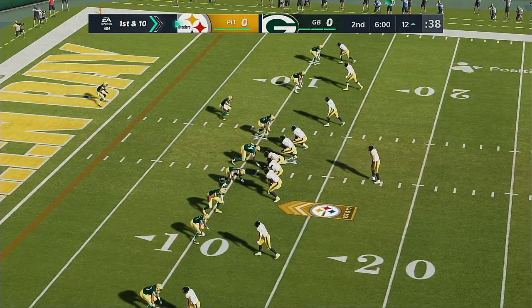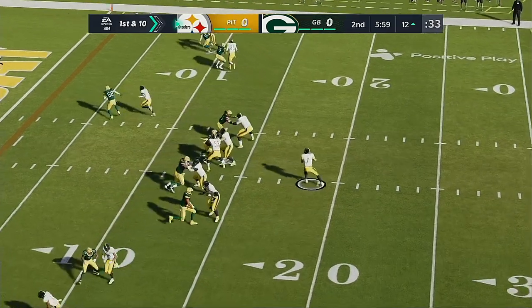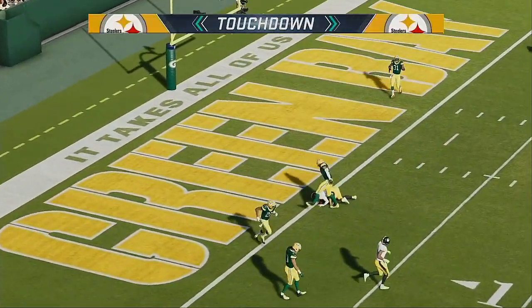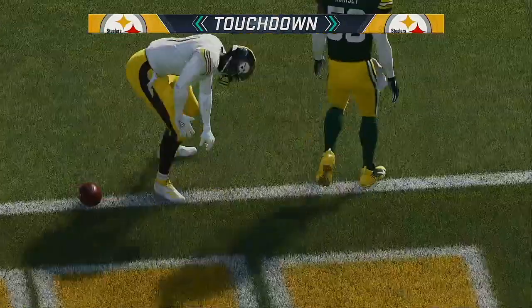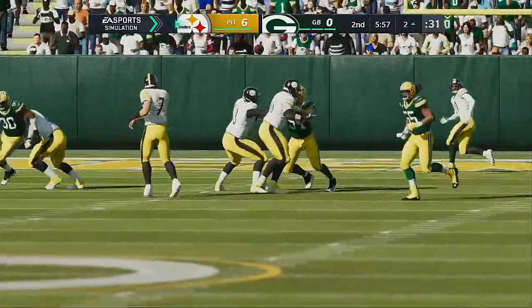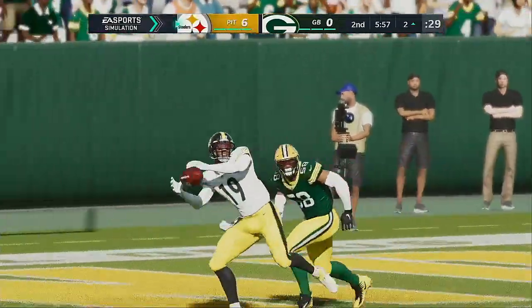From down at the 12, it's 1st and 10. Out of the gun, it's Roethlisberger. And he's in. Touchdown, Steelers. Ben Roethlisberger with a touchdown pass to Juju Smith-Schuster as his guys are first onto the scoreboard here this afternoon.